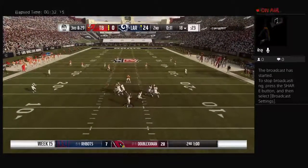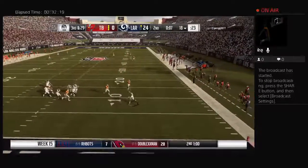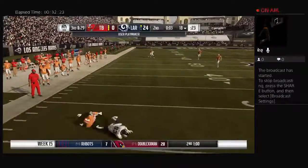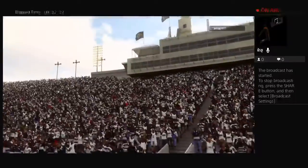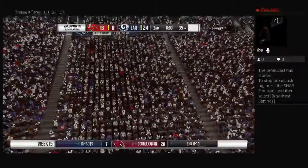A shotgun snap for Goff. Flushed to his right. Looking left side, and he's got a man. That's Reynolds, and he'll get to the 29-yard line, brought down there. There you have it. Halftime quickly over. 3rd quarter, here we go.